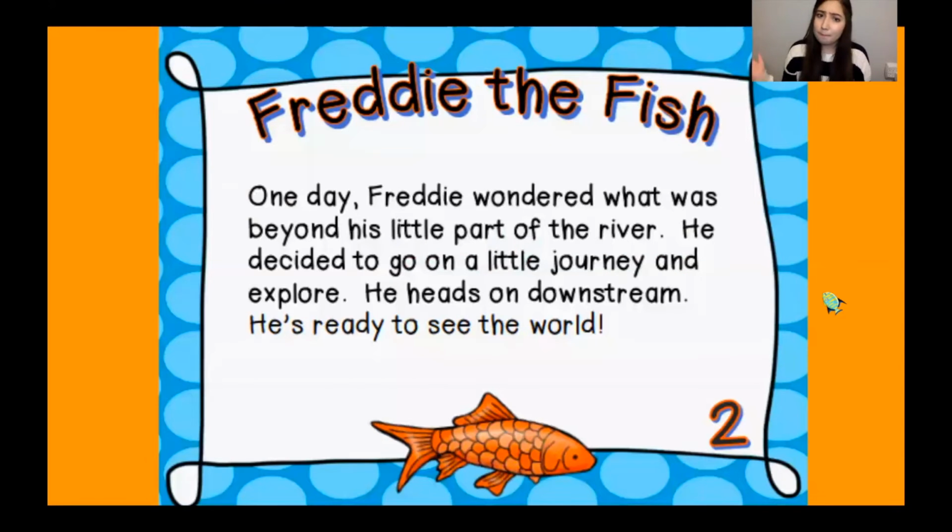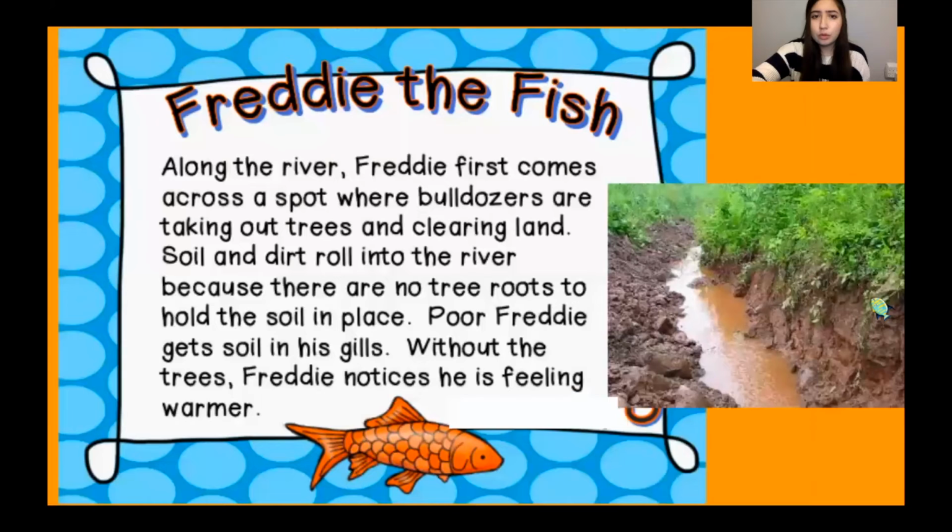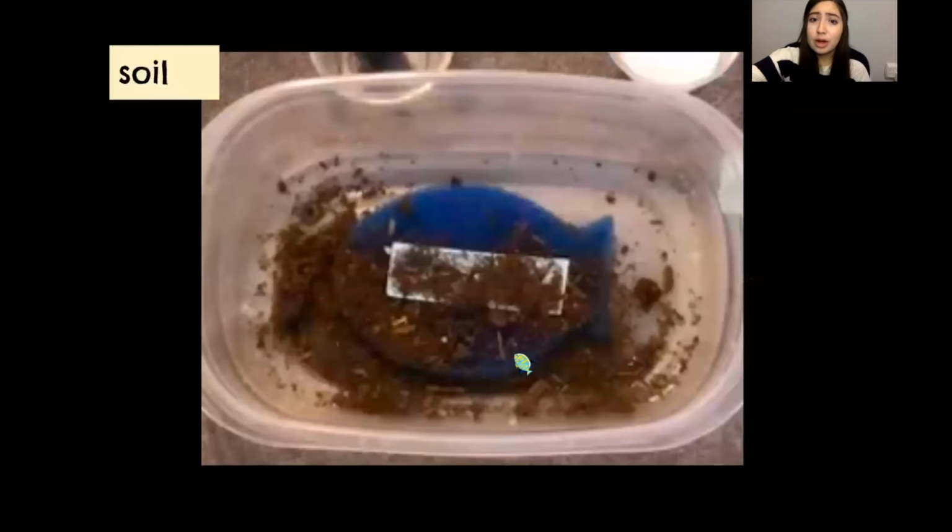Now, let's review some of the things that happened to Freddie. Freddie went down the river to go see the world. And here's a closer look at what happened. Freddie went down the river and there's no trees. All the trees were cut down by the bulldozers. So now all this soil is running into the river because there's no trees to stop that soil. So now that river is nice and muddy. So there's soil in Freddie's gills, right? So we saw the soil go into Freddie.